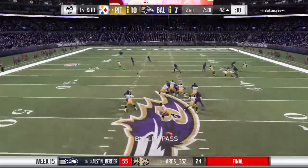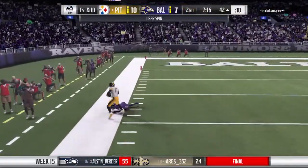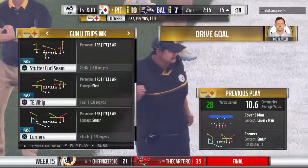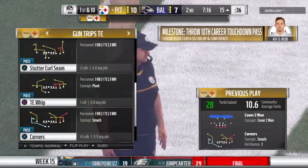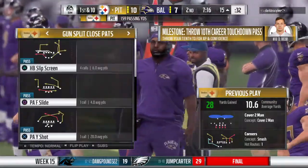On 1st and 10, Webb. Bringing it in, Jackson left side. A really good pickup of 28 yards. Okay, what can't Deshaun Jackson do? All right, we know about the catches. We just saw another one there.